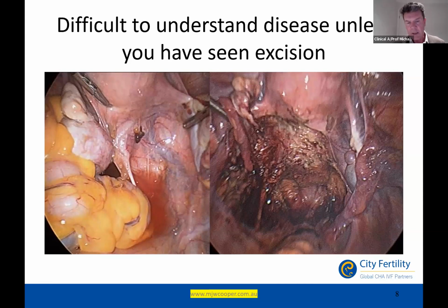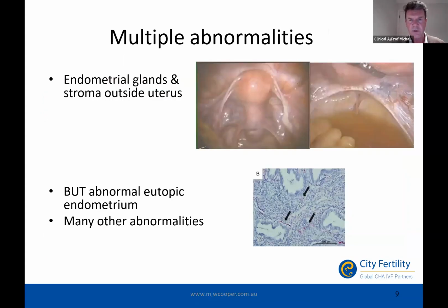And so there's this iceberg concept, and I think a lot of people who have difficulties with endometriosis may have had a portion of the iceberg removed, but not necessarily all of it, and that leads to problems with ongoing symptoms, issues, and potentially more surgery. As I alluded to initially, there are multiple abnormalities with this disease.